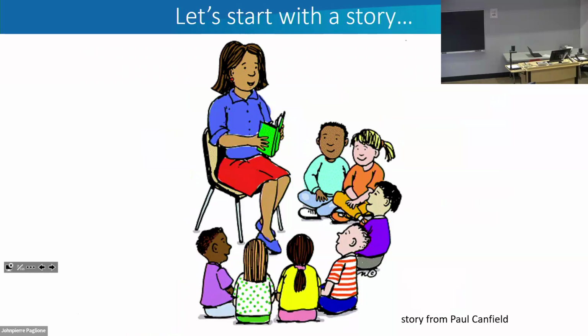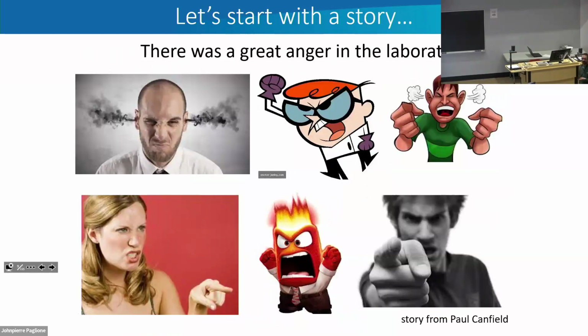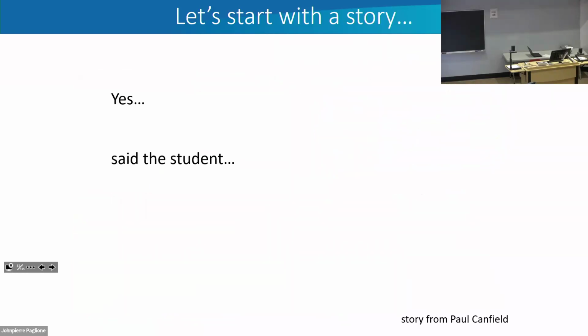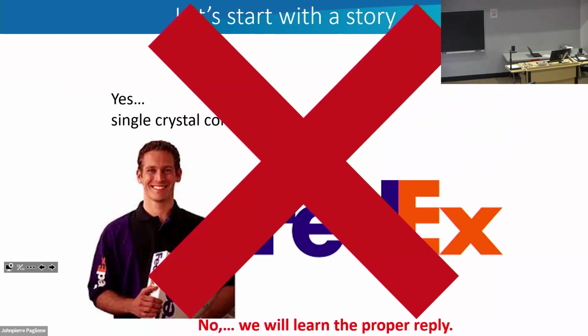So this is the story by Paul Canfield. It goes like this. Once upon a time, there was a nice single crystal that got dropped and broken by a hurried student. And so there was great anger in the lab. And the advisor was very angry and says, do you have any idea where single crystals come from? And yes, said the student, they come from FedEx. All right, so of course, this is not the correct answer. And the point of this school is that you can learn the proper reply, where crystals come from.